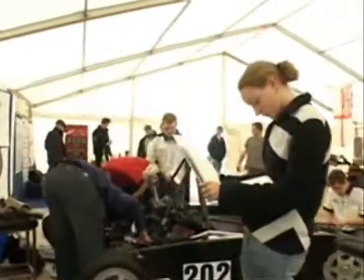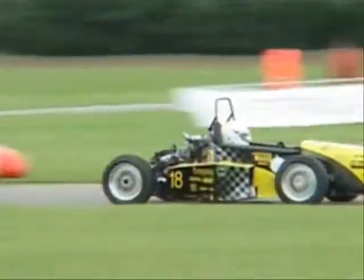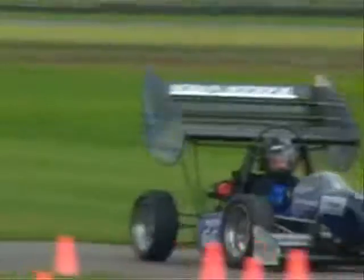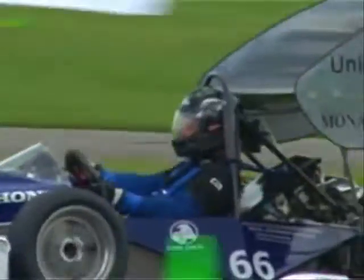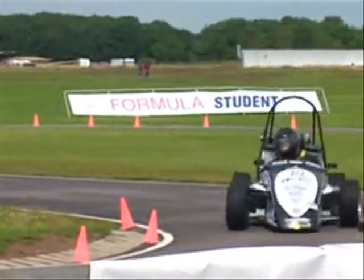Formula Student is first and foremost a learning exercise. It's an educational initiative for engineers to design, build and then compete with a single-seater racing car. There's two main categories of competitive event. There's what we call static events and dynamic events.